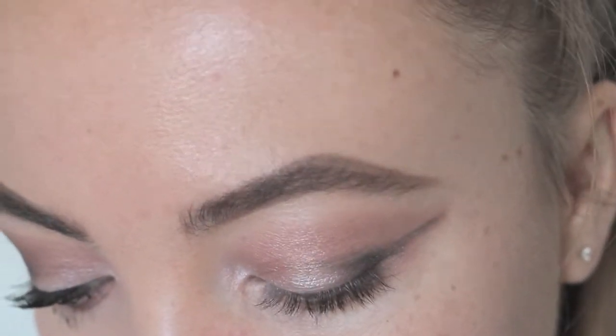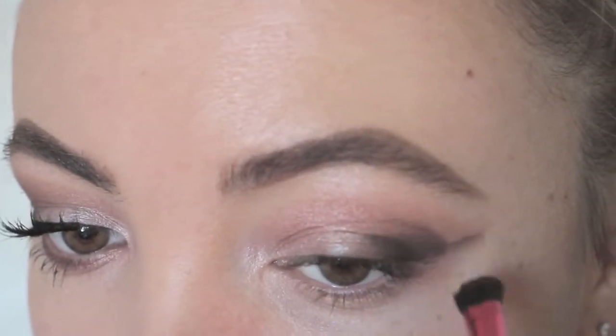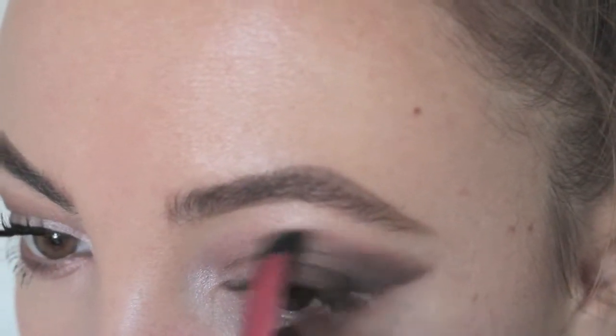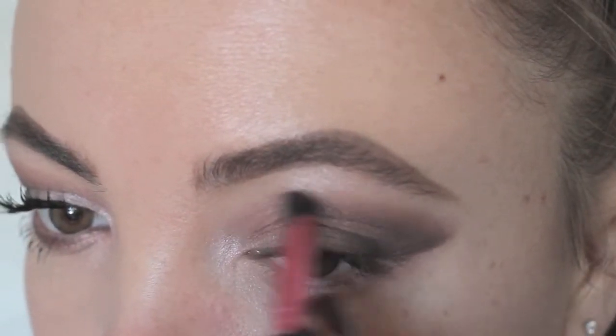Again, using Big Beautiful Eyes by Benefit's palette, I'm just using the chocolate brown color. And as you can see, I'm kind of following that black line. It makes the whole look easier if you do that. So I'm just filling that in my crease and above with the dark brown.